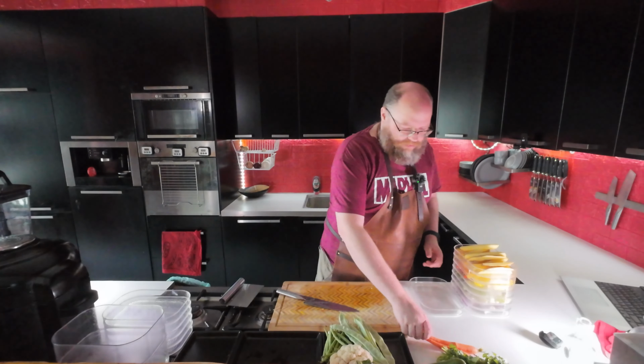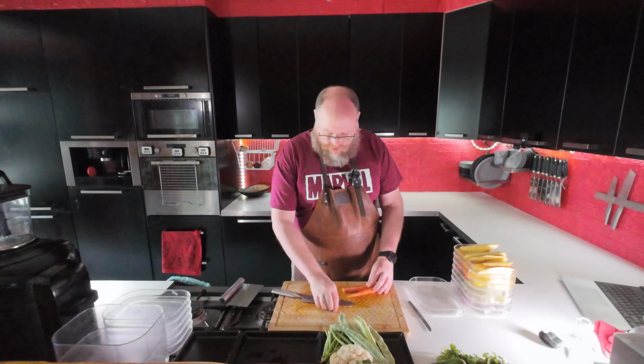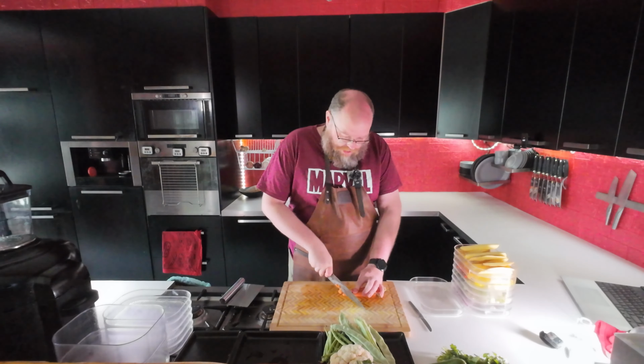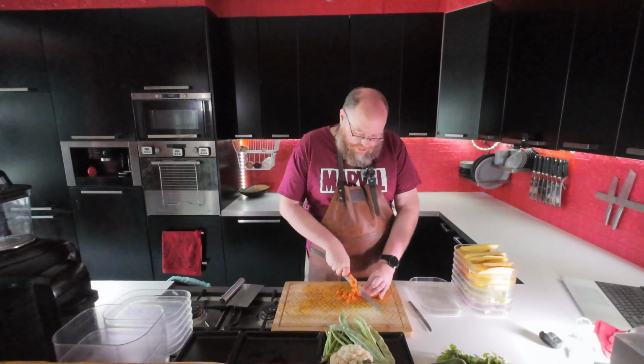And then next up for my stir fries, I have some carrots. Just cutting the tips off. These are washed and the skin is quite thin, so I'm just going to leave that on. I'm just going to cut them into little medallions.